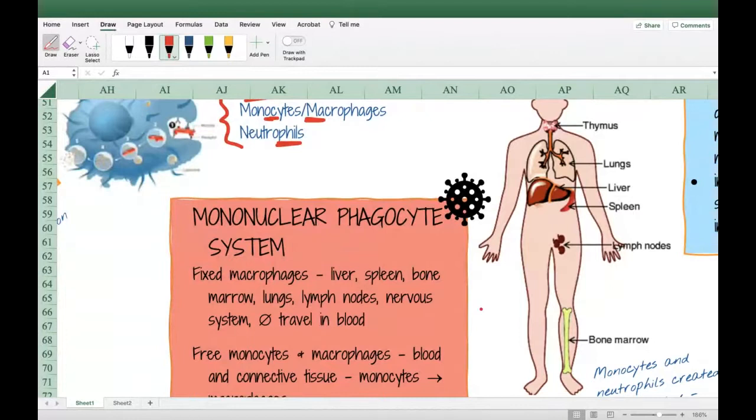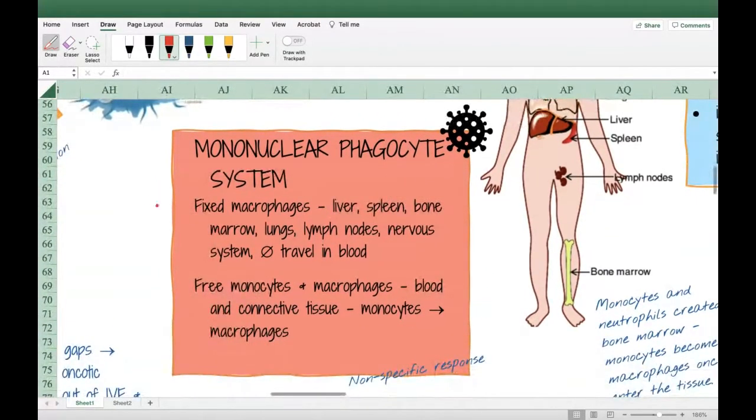Let's look at this, because one of the things highlighted in your slides is the difference between a free macrophage and a fixed macrophage. First off, monocytes originate in the bone marrow. This is where they're born. They travel through the blood to the site of injury. They're in the blood system right here, but when they enter into the tissue, they turn into macrophages.